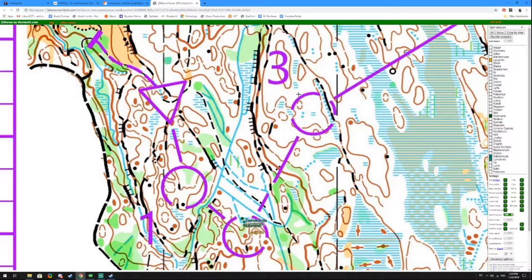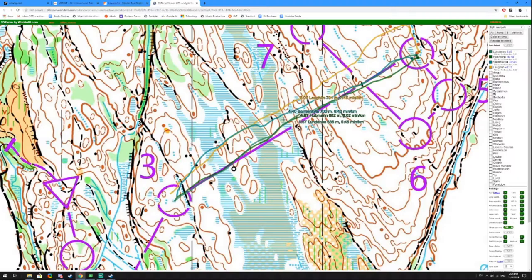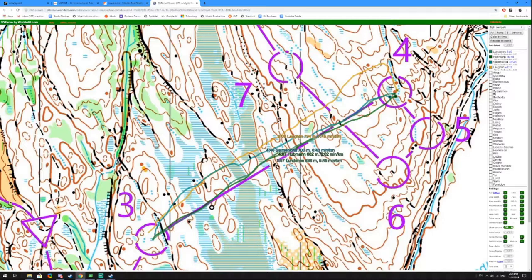So number 3 to 4, this is a difficult leg in my opinion, because of all the linear features that you're crossing perpendicularly without really much good linear handrails that you can use to basically run as fast as you want without worrying about losing time or not knowing where you are. So it seems like straight was the best option, which makes sense, as there's not really a good reason to go around because there's not much better features to follow other than what's on the line.